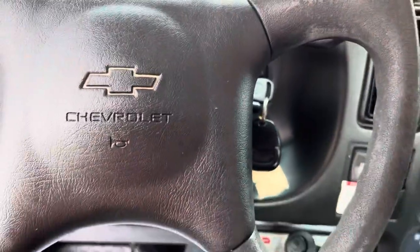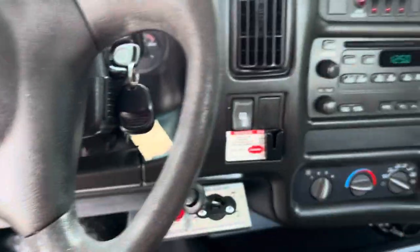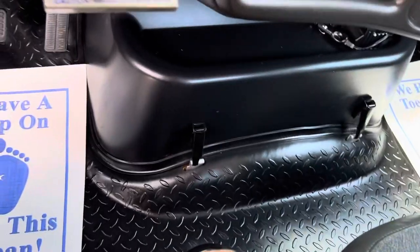This truck is under CDL. It's a hydraulic brake truck, so you don't have to have a CDL to drive this truck.